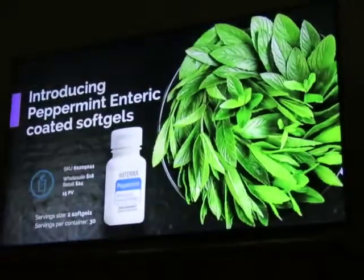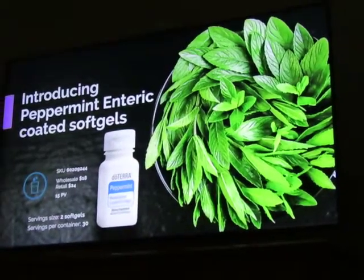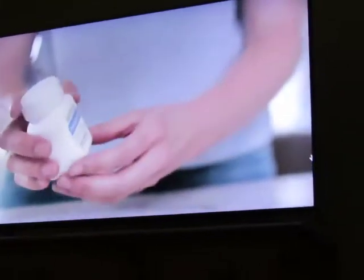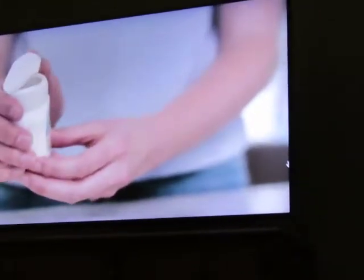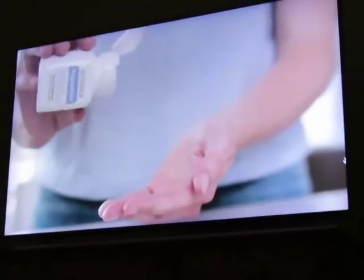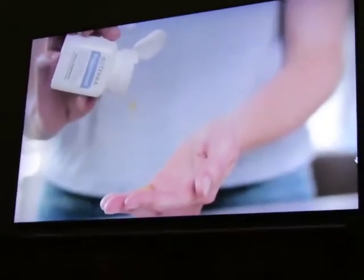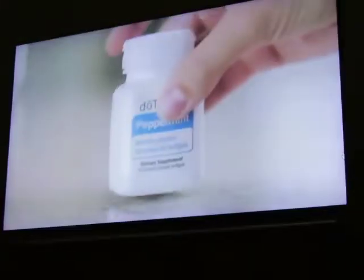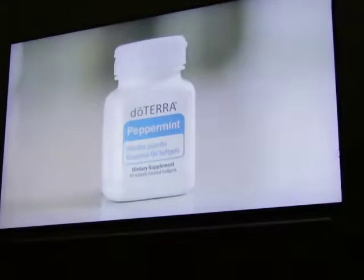How many of you love peppermint? How would you like to have an enteric-coated peppermint capsule? Now, this is a milestone for doTERRA. It's not the first time we've done targeted delivery, but it is the first time we've done specific targeted delivery into the intestinal tract with essential oils. Our reason for doing that is because of what we know clinically about this essential oil.